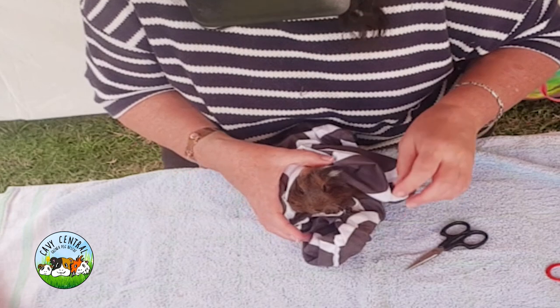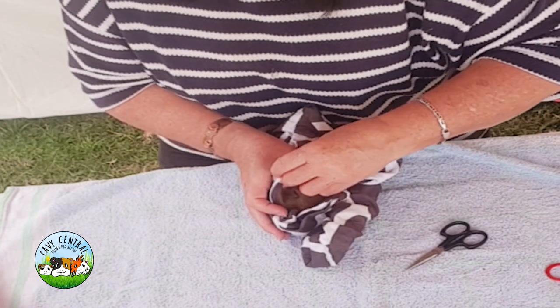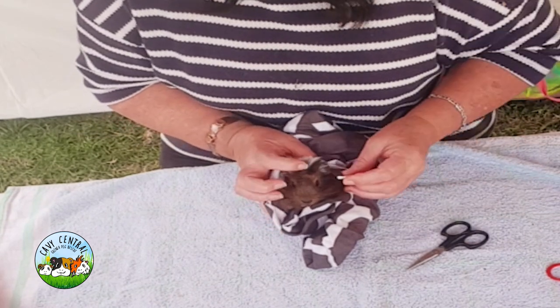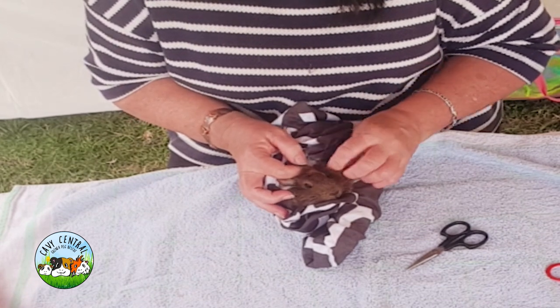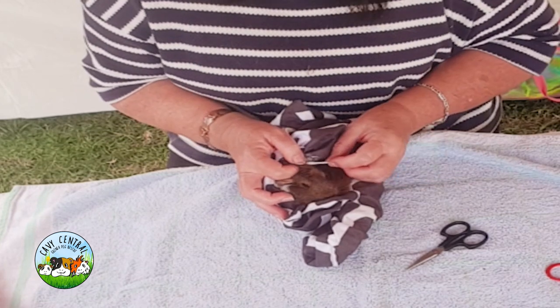Now we're doing ears. We haven't done her ears, have we? No. Right. Fluffier guinea pigs like Abyssinians, right down to Rexes and those with thicker coats, also tend to collect more debris in and around their ears because of the density of their coat. So that's another reason why they've got a little bit more there.